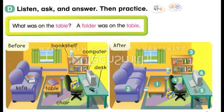Page 67. D. Listen, ask, and answer. Then practice. What was on the table? A folder was on the table. 1, What was on the table? A folder was on the table. 2, What was on the sofa? A dictionary was on the sofa.